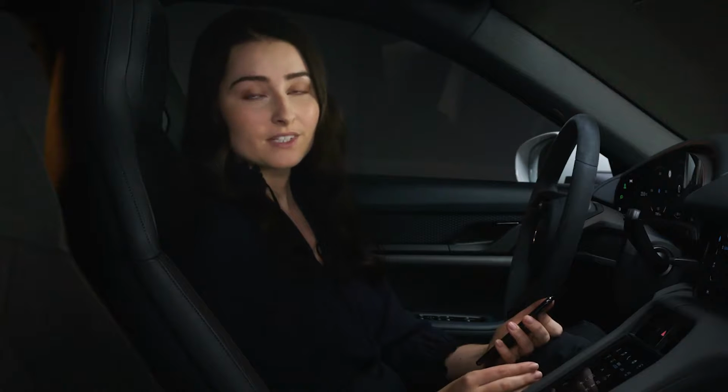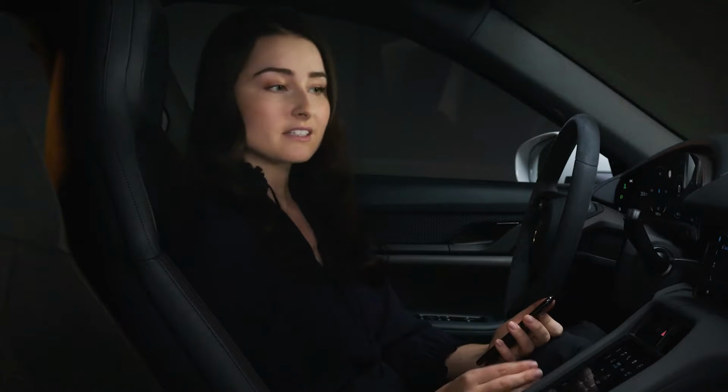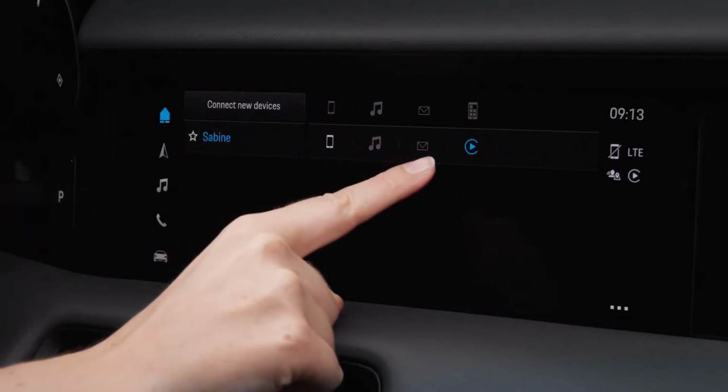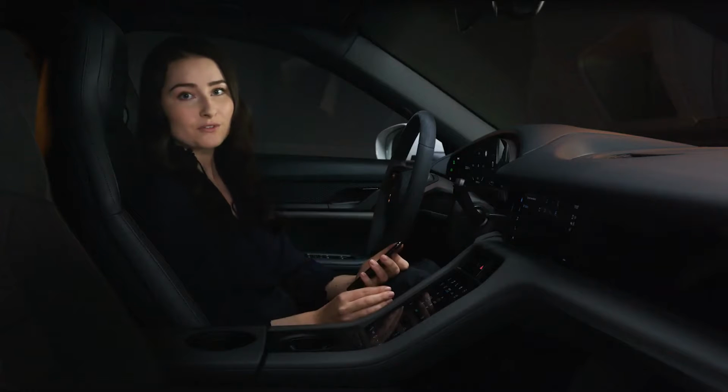If Apple CarPlay is active, you cannot use or connect another smartphone. If you wish to connect another smartphone, you first have to disconnect the Apple CarPlay connection in the Device Manager and then use or connect the smartphone you wish to use.